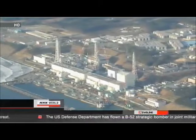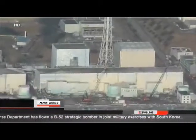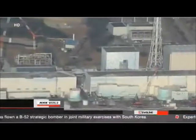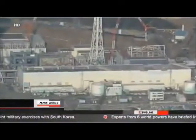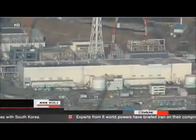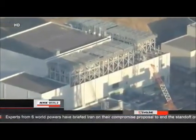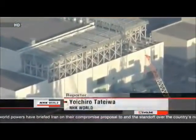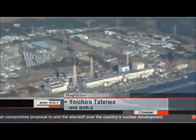TEPCO officials say it will take about 4 days for the hottest pool to exceed their safety limit, 65 degrees. But they say the blackout has not affected the injection of coolant water into the reactors. And they say there's been no change in radiation levels at monitoring posts around the plant. Yoichiro Tateiwa, NHK World.